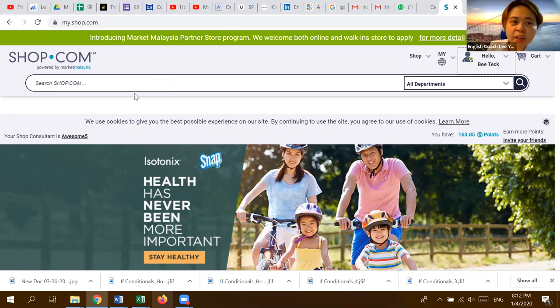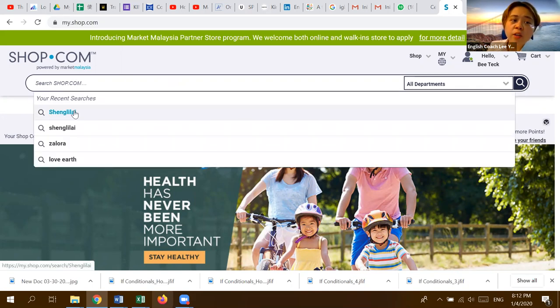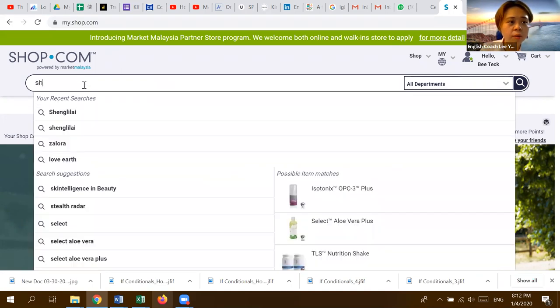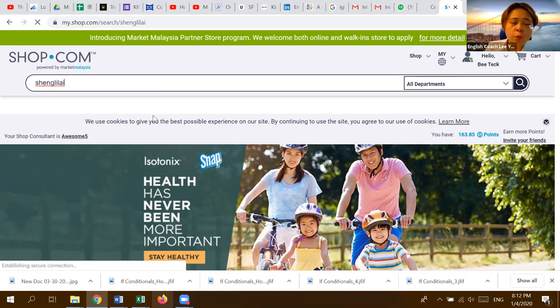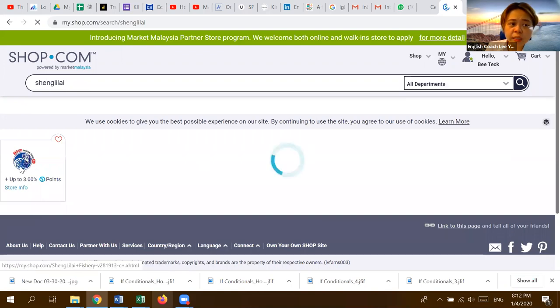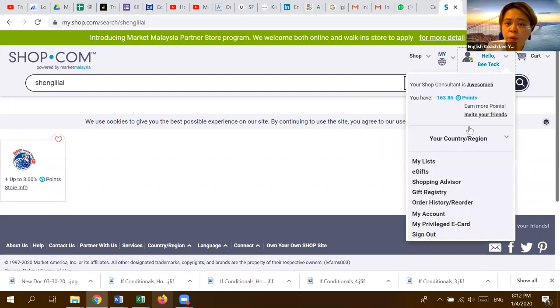So coming back here, you can see this is searchshop.com. What you're going to do is search for a shop, and the shop is called Xing Li Lai, all right? So you click on Xing Li Lai, and it will show you this store here. Apparently you can just click on it later. I'll show you later, but you can also go through quite a number of shops here.